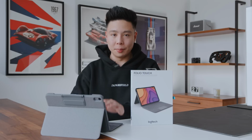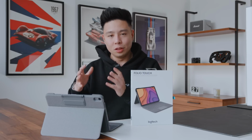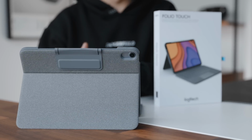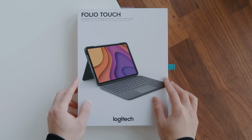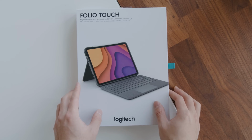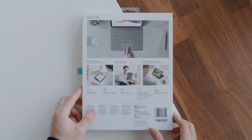And even though I will say the mechanical keys on the Logitech Folio Touch are pretty solid, the one on the Apple keyboard is just a little bit better, and it's exactly the same one that you find on the MacBook, and I feel like that is a premium that you're going to be paying. But otherwise, I feel like this keyboard really does check everything off the list at a fraction of the price.